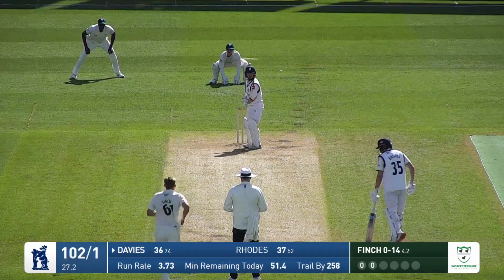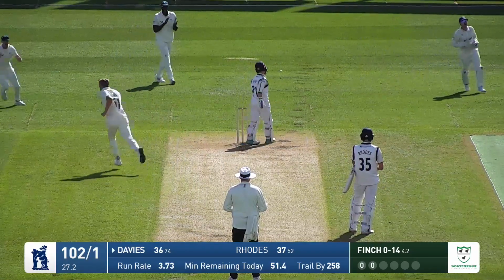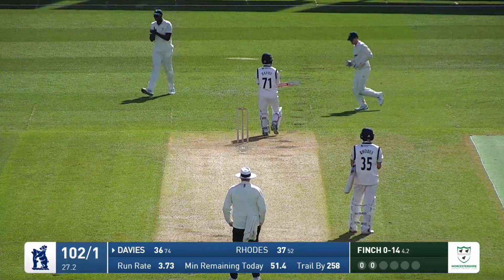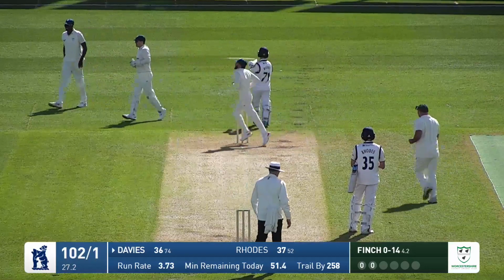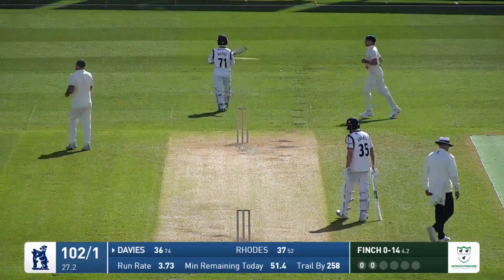Smith over pitching. Well, deep backward square leg. And that's in the air, it's in the air. One of those mid-wicket fielders does the job as well. A bit of fielding, a bit of captaincy genius. And it brings the wicket of Davies.